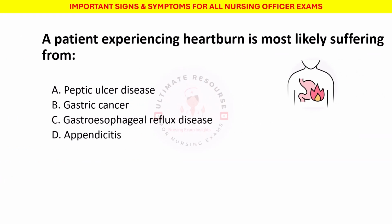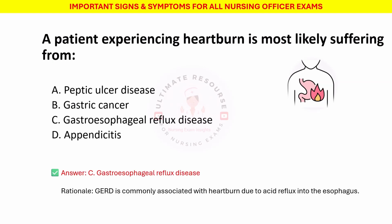A patient experiencing heartburn is most likely suffering from options are A. Peptic ulcer disease, B. Gastric cancer, C. Gastroesophageal reflux disease, D. Appendicitis. The answer is C. Gastroesophageal reflux disease. GERD is commonly associated with heartburn due to acid reflux into the esophagus.